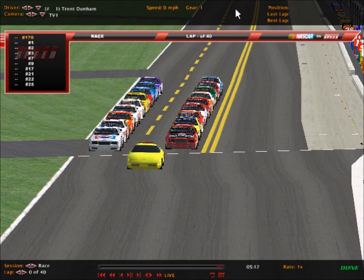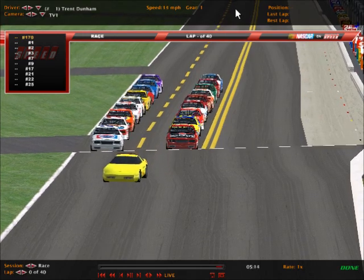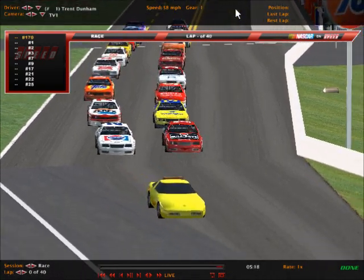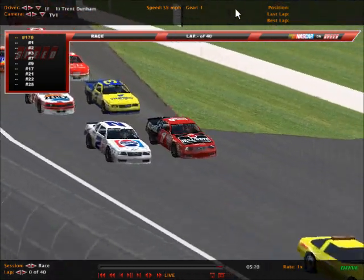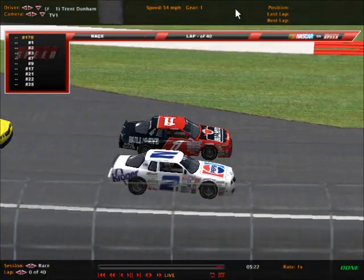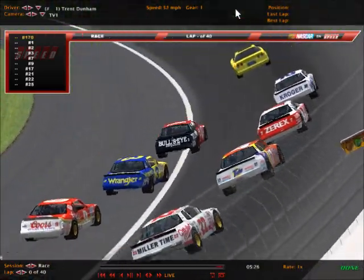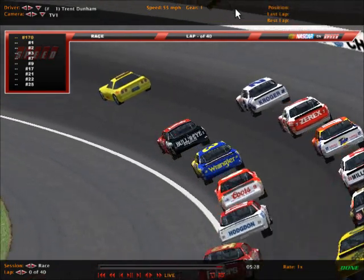So with all that said, the field is going to roll off for a pace lap, and before we get this race underway, 40 laps in the first segment and 20 for the second and last segment. I was going to do a 3-segment race, but it would be a bit too much for the video, I think.